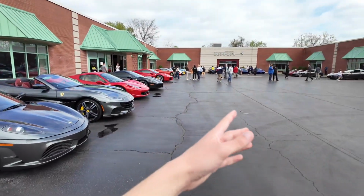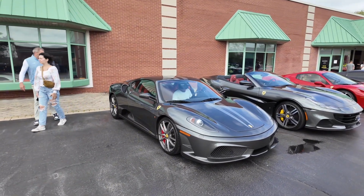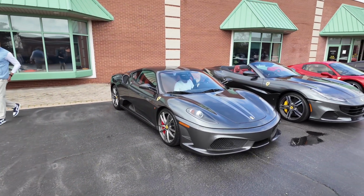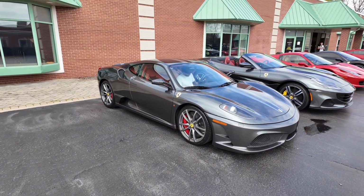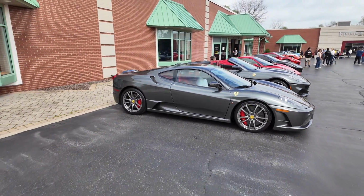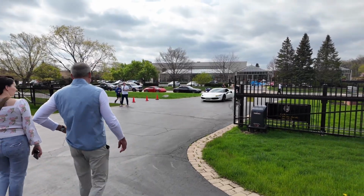And while I was over there, this 430 Scuderia just pulled in. Grigio Silverstone, full red interior, kind of matching the Portofino M next to it, but this is an absolute top spec. The Scuderia is one of my favorite cars as well, but gray with red guts is always a win, and the Scuderia is just timeless. I mean, look at that. One of the most beautiful cars from the early 2000s, in my humble opinion, and pulling in is a 296. I like these a lot too.